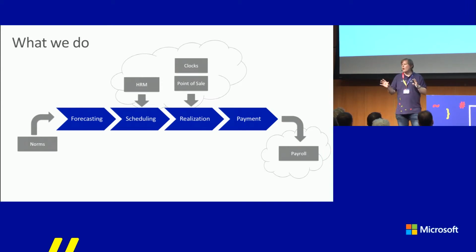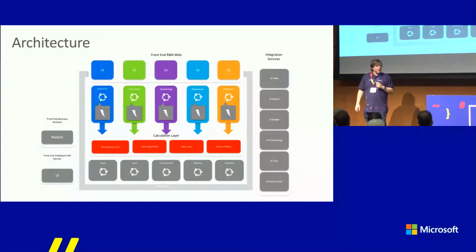This is just a little bit of overview of what it is we do at this company. And this is a little bit of an architecture diagram of what that looks like in practice. So what we see here is that we have these separate modules like forecasting and scheduling and payment and realization. That's all separated out. They are all their own service, basically, so we deploy them individually and we version them individually, and there are separate teams working on them, basically.